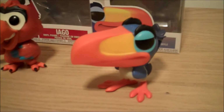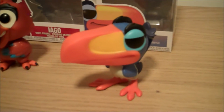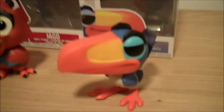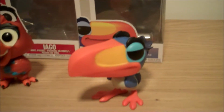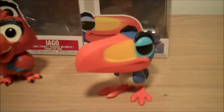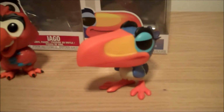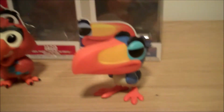And the next pop is Zazu from The Lion King, and I never would have anticipated owning this specific pop, especially because of the fact that I'm not really a big fan of Zazu. But his mentality of the sooner we get to the water hole, the sooner we can leave, is something that I bring to work every single day, because I come to the office early, and because I come in so early, I get to leave early.